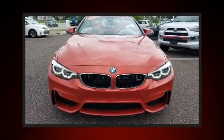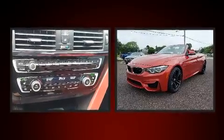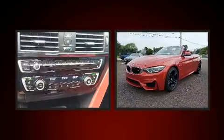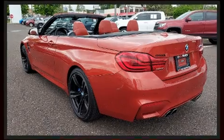Introducing the 2018 BMW M4. This two-door, four-passenger convertible has just over 25,000 miles. BMW made sure to keep road handling and sportiness at the top of its priority list.